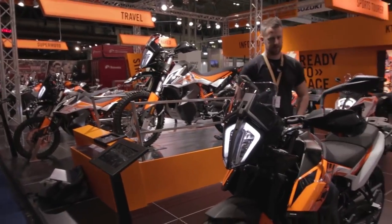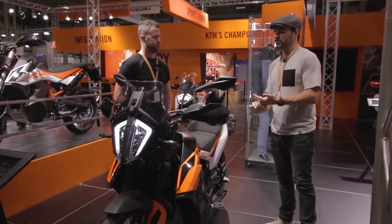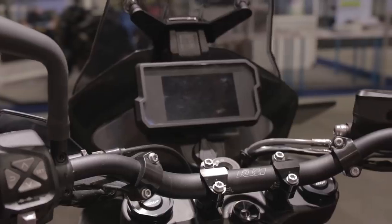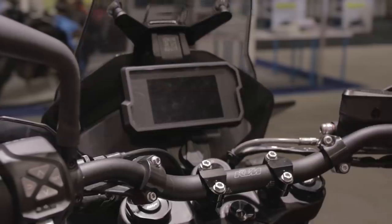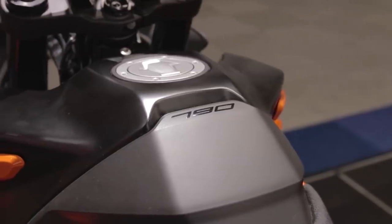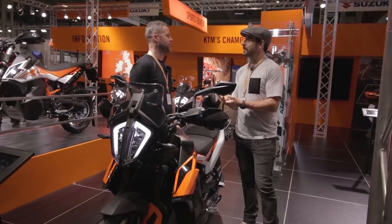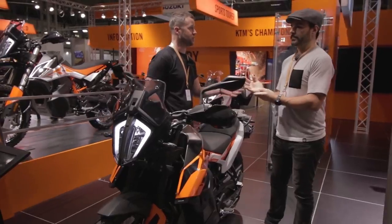Suite of electronics. So cornering ABS, TFT screen, optional cruise control. You know, it's got a raft of nice technical bits and pieces on it. I've had a good sit on it today. I'm a fan actually. Well, you've ridden the 790, haven't you? I have. So you have got a bit of insider knowledge. Absolutely, I was lucky enough to. And actually, the 790 has been a super popular bike, and really highly rated by pretty much everyone I've seen and talked to who've ridden it.